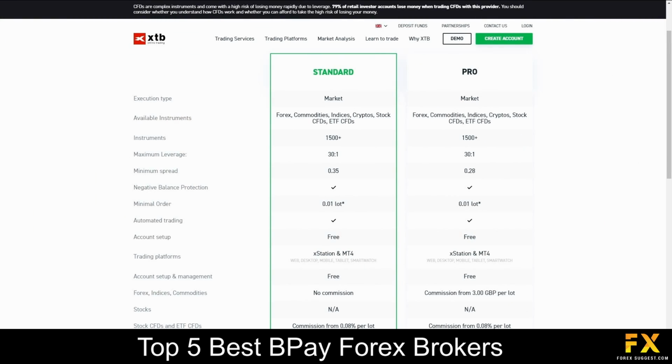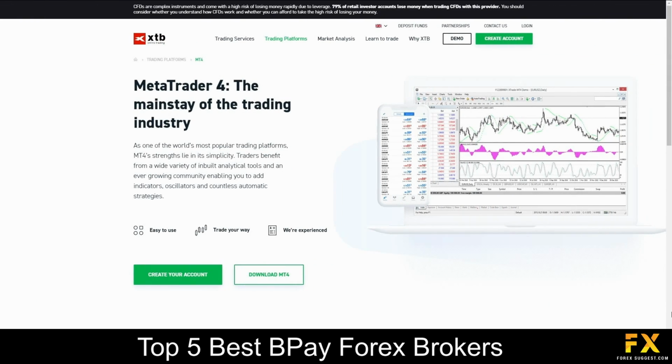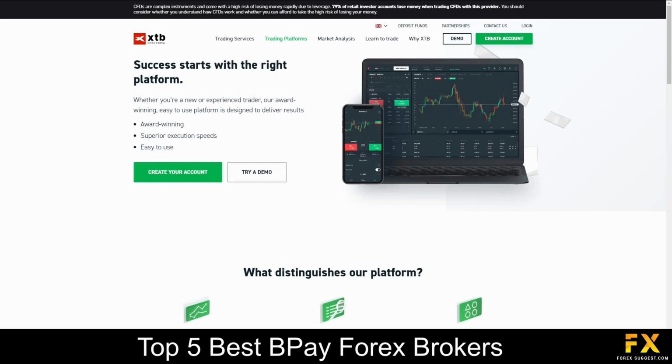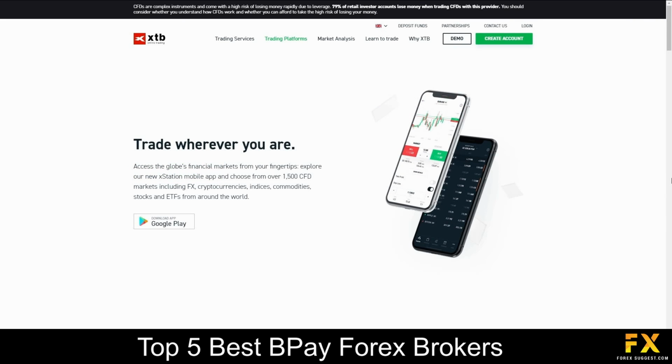Their accounts feature standard, pro, and Islamic accounts, with up to 1,500 tradable instruments, lower spreads, automated trading, free account setups, and more. Featured platforms for accounts are available on MetaTrader 4, XStation 5, and XStation mobile applications, which feature integration with NinjaTrader, and are available on Windows, iOS, and Android operating systems.